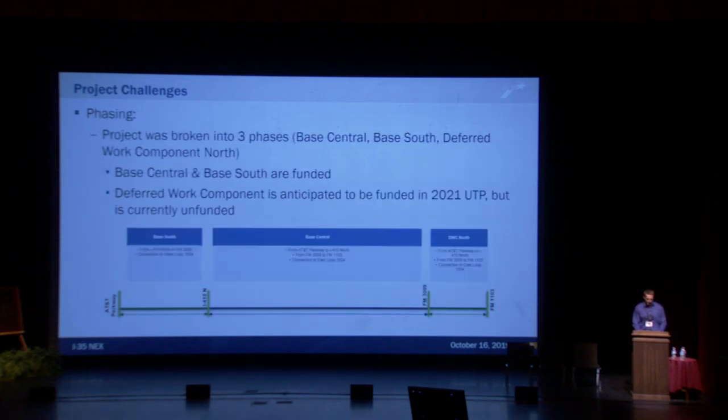Getting into the phasing of the project. The project has been broken down basically into 3 phases: Base Central, Base South, and Deferred Work Component North, and these are mainly for design build purposes. But the Base Central and the Base South projects are currently funded. The Deferred Work Component North is anticipated to be funded in the 2021 UTP, but currently remains unfunded. So we had to come up with a plan on how to phase that interface between the base project and that unfunded Deferred Work Component North.